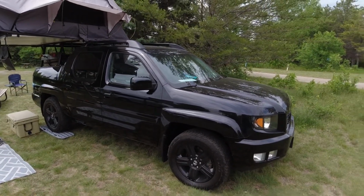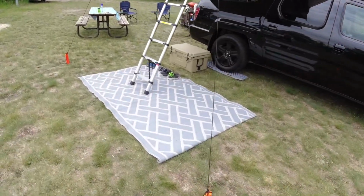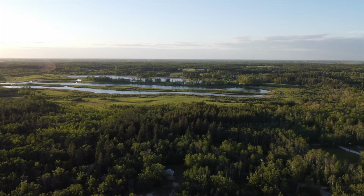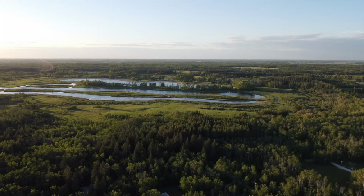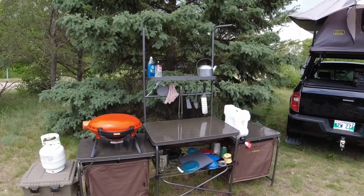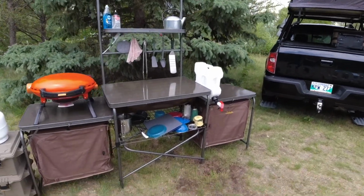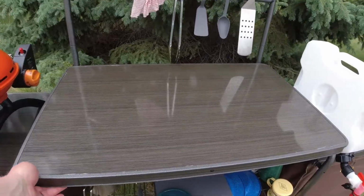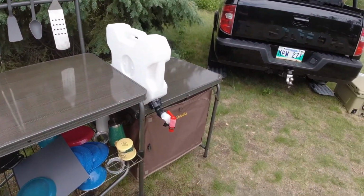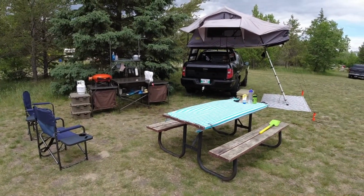Here, a little windy. Got the Honda Ridgeline all hooked up with the Overlander XL. Outdoor kitchen here, which works good. From Cabela's, folds up, goes into a bag. Nice drying rack there. This can lift up and be a sink. Got some utensils there. There's our Rotopack with the spigot on there. Works great. We'll set up some solar string lights under there, and we're having a good time.